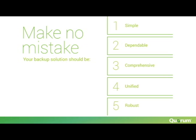It should be unified. Number one, get away from multiple vendors. Unified means it should be able to back up VMs, physical, any storage, and any cloud resource. It's got to be that one vendor that you use for backups because, again, we don't like dealing with backups. IT guys don't like dealing with their backup solution. They just want it to work. And so it's got to be robust. It's got to grow with your company. This is where Quorum comes in.